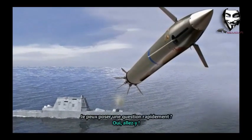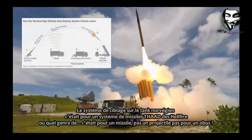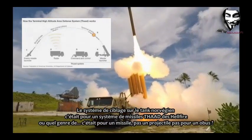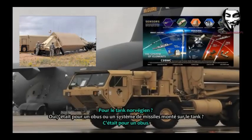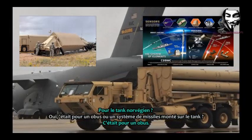But yeah. Wait, can I ask a question real quick? Yeah, go ahead. The targeting system on the Norwegian tank, was that for a TOW missile system or a Hellfire, or what kind of, for a missile, right? Not a projectile, not like a shell. For the Norwegian tank? Yeah, was it for a shell or for a missile system that was mounted on the tank? It was for a shell.